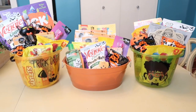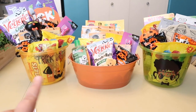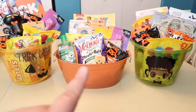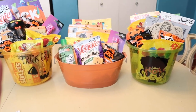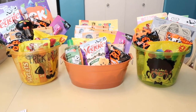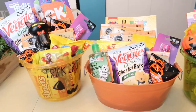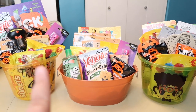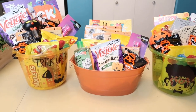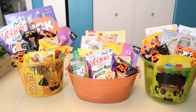Okay, so here are all 3 of the baskets. The first one here is my daughter Mia's. This one's going to be my niece's, and my son Landon's, he's 2, and the girls are 3. So this is what their boo baskets look like. I did go a little bit crazier for my kids. They probably need bigger baskets, but it worked out. I'm going to go through each basket and show you guys what I put in there.